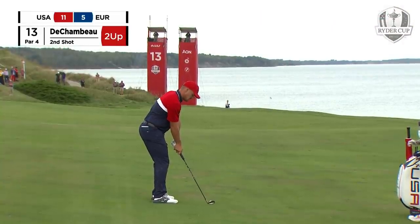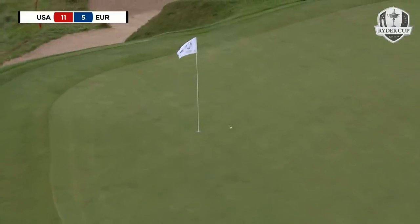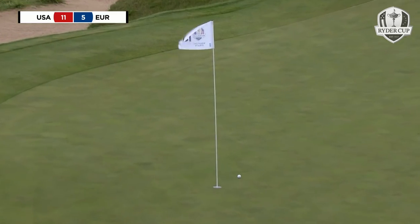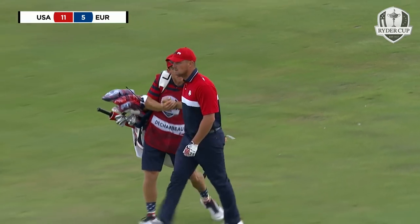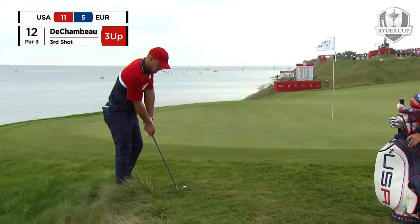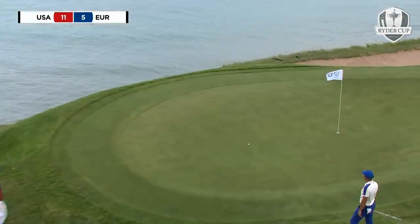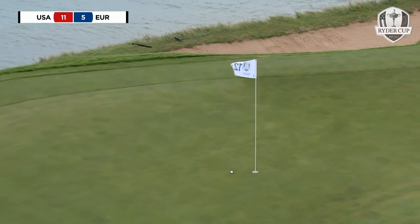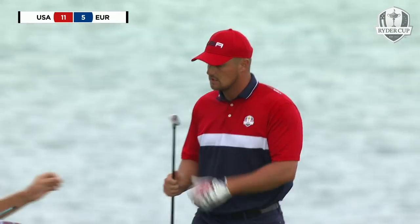Bryson's second shot on 13. Short wedge. Driving it low again. Does this all the time with his wedges, and does that incredibly well. That'll be an easy three for Bryson. It's very close. Very good effort for his part.